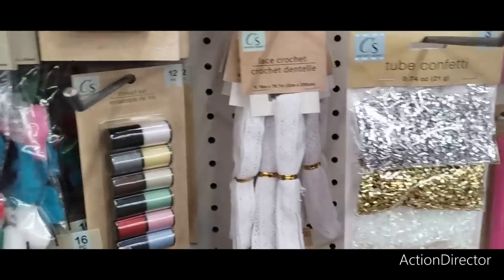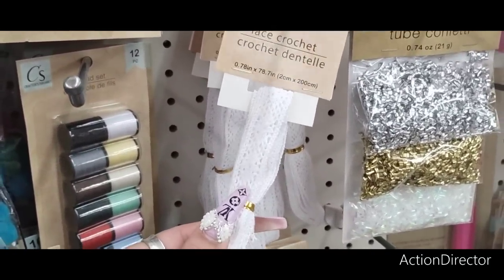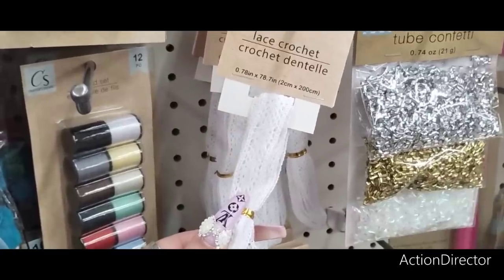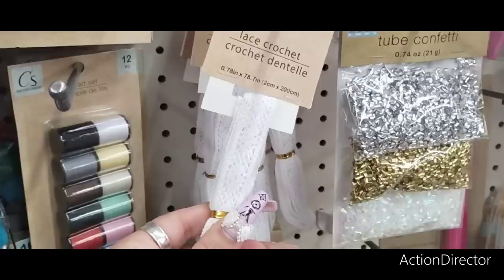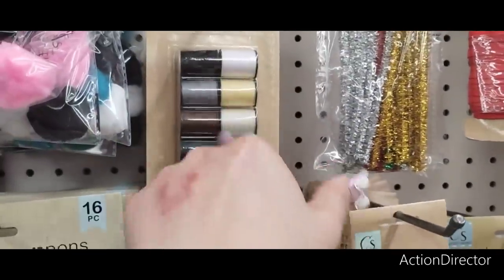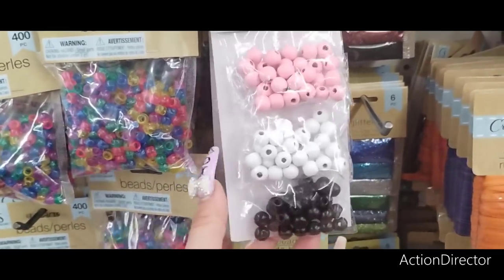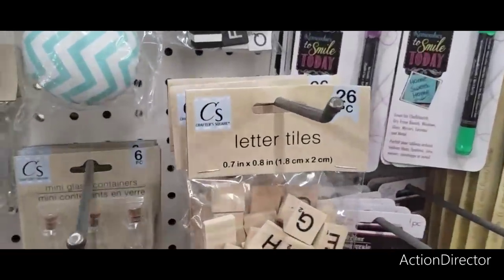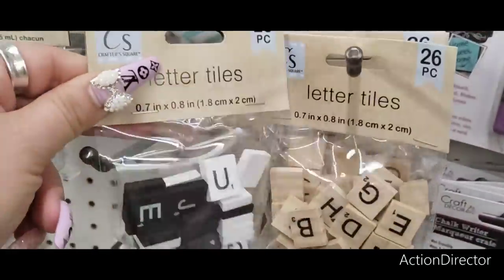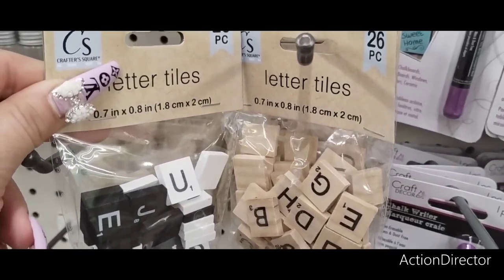All right. Lace crochet. That's cute. 78.7 inches, I think that's what it says. I've always thought this is a good deal, the 12-piece thread set. And they also have the wood beads, pink, white. So you get, what, 30 each? And then they also have the letter tiles. You get 26, and they have it in the black and white, and then just the regular wood with the black writing.